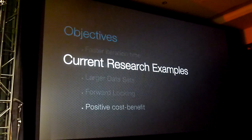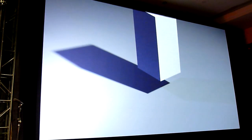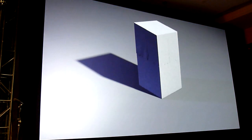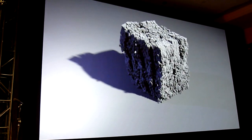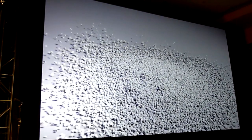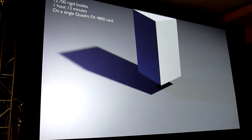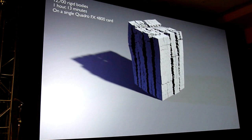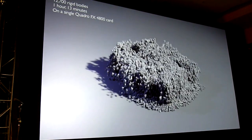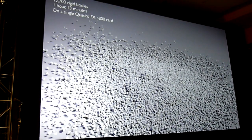Now, the things you're going to see here are completely GPU done. So the first one. Pretty impressive. Let me show that to you again. Give you some stats on it. This is over 12,000 rigid bodies. This took an hour and 13 minutes on one computer using the GPU card. Didn't even touch the farm.